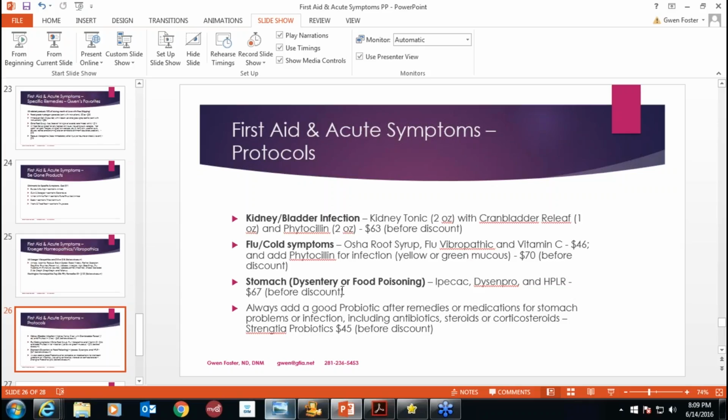For the stomach, Ipecac, homeopathic, Disympro, which is an Apex product for things like food poisoning, dysentery, especially traveling to other countries, and HPLR, which is for H. pylori, but the main ingredient is a really high potency oregano. This can be really good for acute attacks.